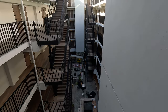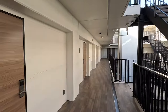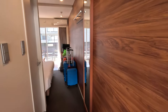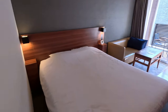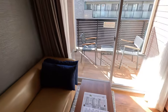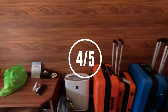What we didn't like. The rooms are very small, especially when you had to manage 2 people and 4 suitcases. Also, there is only a single elevator that services all 5 floors. The price for this 4-night stay was 57,818 yen, or about 370 euros. We rate this hotel a 4 out of 5.